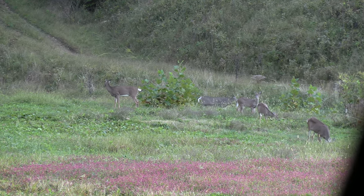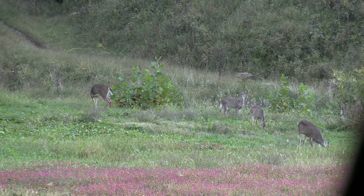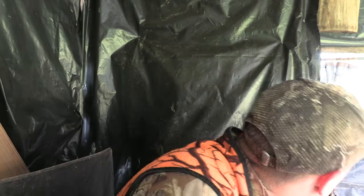Got a nice breeze. Like I said, it's 50 some, almost 60 degrees. But I was somewhat happy to see that there was no deer in the plot or the field when I came in, so I didn't have to spook them out. So if they didn't see me walking in, I really feel like we could have some deer on us real soon. And I'd love to have that to where we could try to put one down real quick and get out of here.